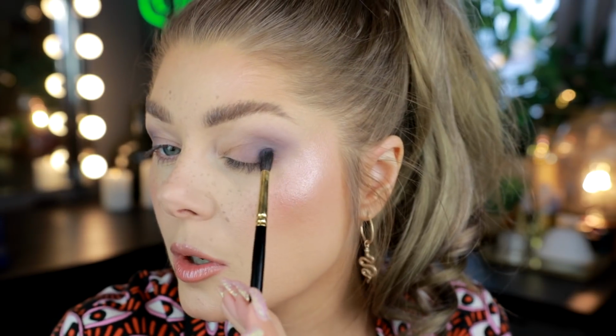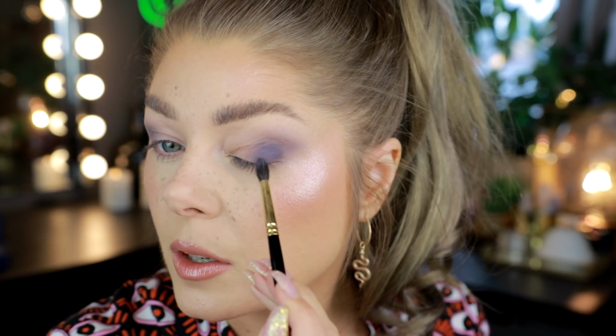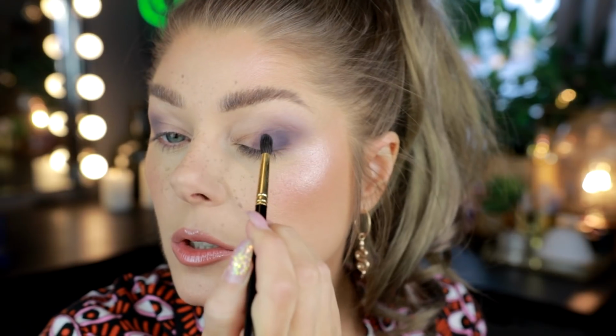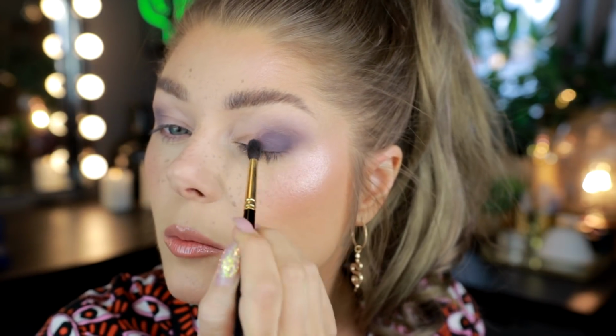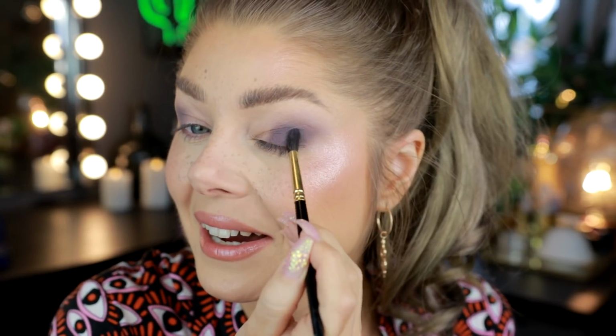Okay, now I'm taking that darker shadow, Rock Copper, and I'm just gonna deepen up this outer part just a little bit more so we really can get that smoky grayish. You see, this one has a little bit more of a plum undertone. Oh my god, all my folds and all my creases and all my wrinkles. Ah, youth. I miss you.